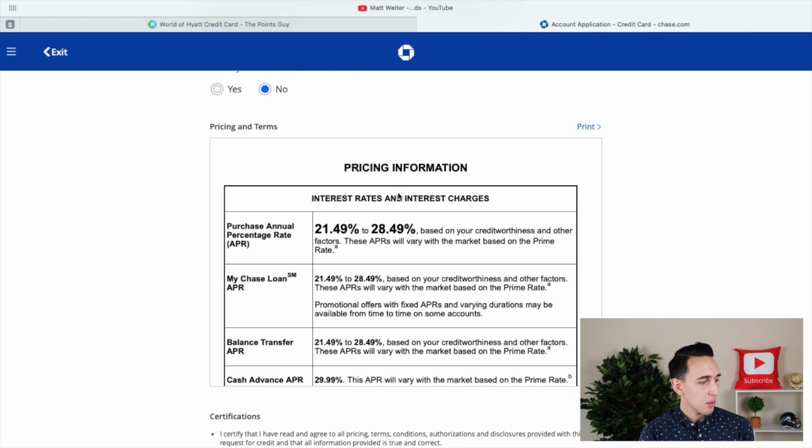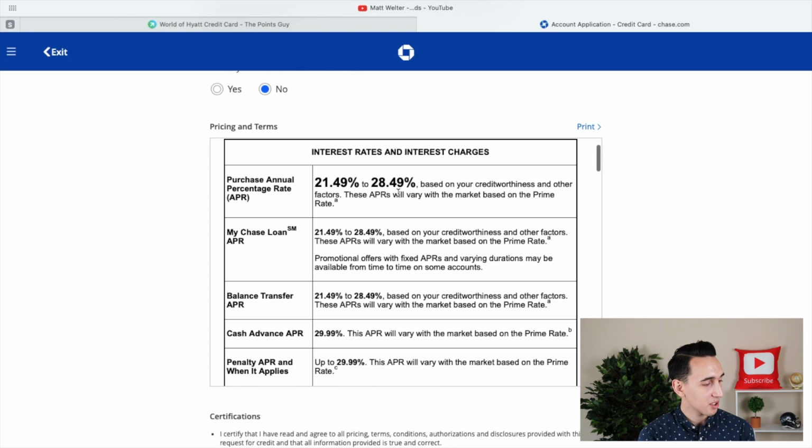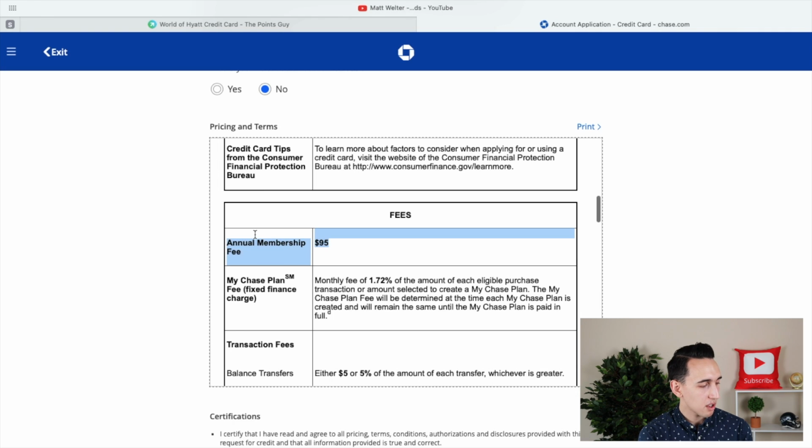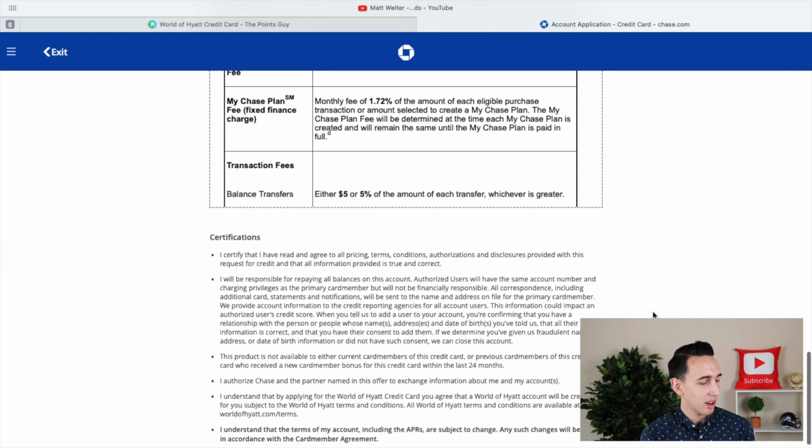Down here we have the pricing and terms. This is going to be your APR and things like that, which I never really pay much attention to because I never have any interest on credit cards. I would advise that you pay your statements off in full every single month, so hopefully you don't need to pay attention to that either. But one thing I will note is that down here you can find your annual fee. It's listed as $95, which is accurate based on this card's annual fee. So that's all the important information there.